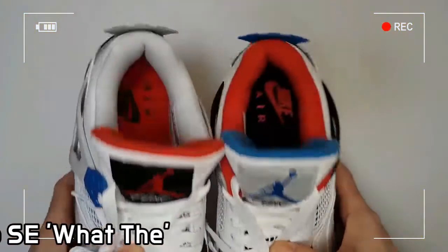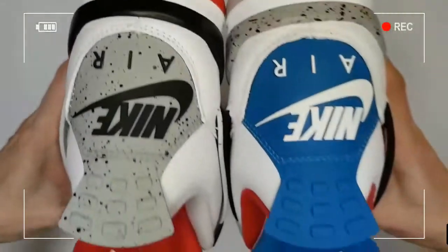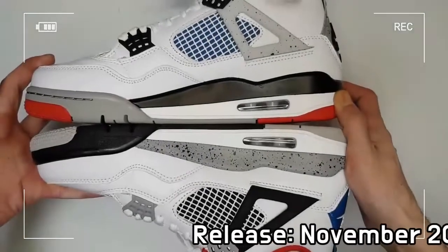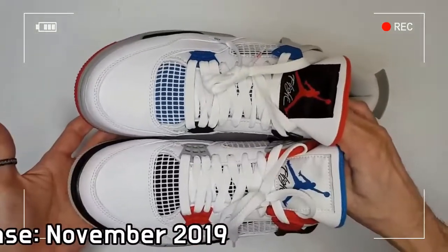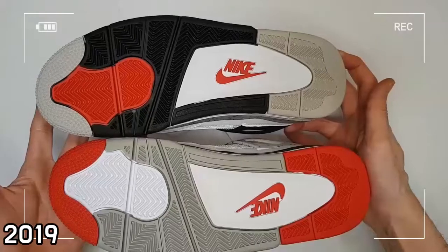The Nike Air Jordan 4 was first launched in 1989, which was the first Jordan model sold worldwide. And 2019 marks the 30th anniversary of the iconic Jordan 4. This edition of the Jordan 4 combines these OG classics into a single design.